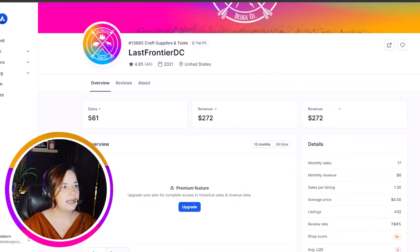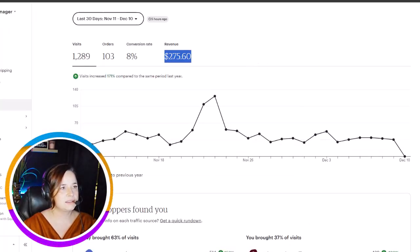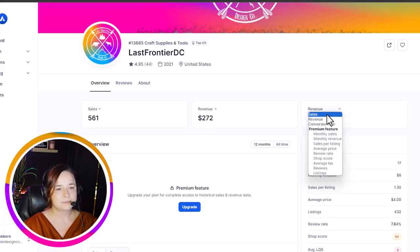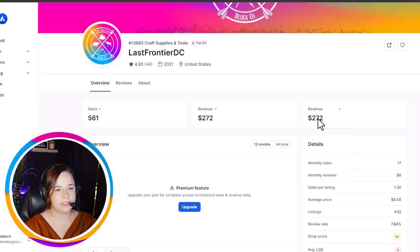So, the only thing that I can think is that this is their last 30 days. If anybody knows for sure what the length of time is, I think the last 30 days is what's coming up under just revenue, not monthly revenue, just revenue under the shop analyzer feature. I think it's 30 days. I don't know for a fact, but here's why I think it's 30 days. This is saying revenue 272. This is my personal shop.